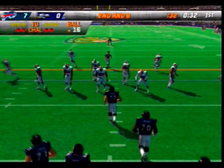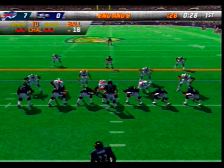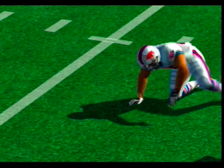Second and 8. Ball on the 16-yard line. Watch the snap now. Emmanuel, the long back. So the quarterback keeper is the call, and the defense sniffed it out perfectly.